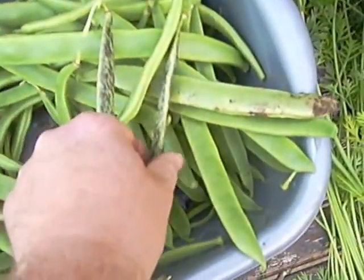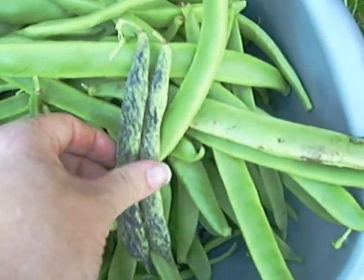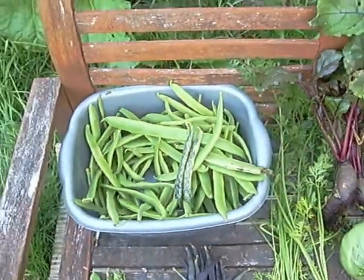As you can see, or hopefully you can see, they've got greeny purpley mottled markings on them for some reason. Don't know what they are. But anyway, that's the beans.